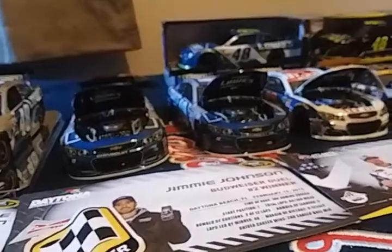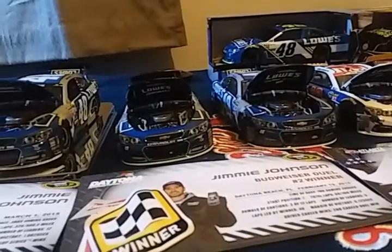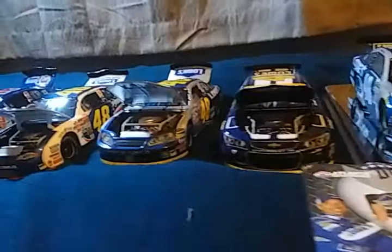This highlights some of his greatest rides over the years, with ride history starting from 2001 all the way to 2020. I will have a spot for the Ally Financial car and the Last Ride machine, hopefully when those come out in the future.